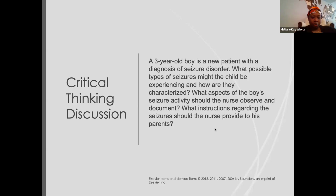Yep. And parents should also be timing the length of the seizure, right? Just like you will be as a nurse, and making sure that their surroundings are safe.